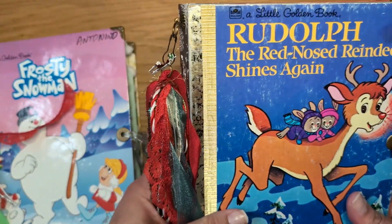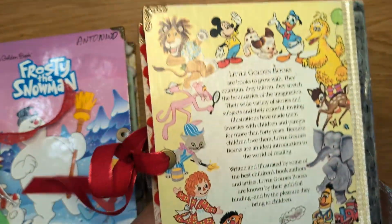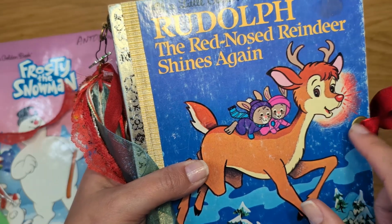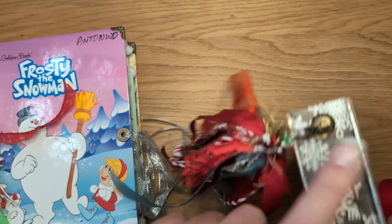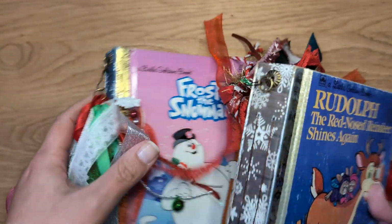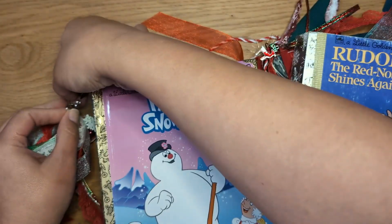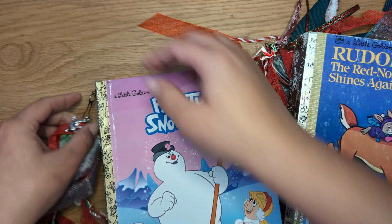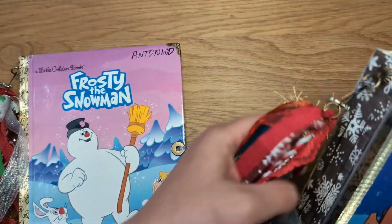Anyhow, so here's Rudolph the Red-Nosed Reindeer. The end product will have book corners on all 4 sides. I did put the little eyelets in here for closures. This one and this Frosty the Snowman, both of them will have these little brads in there so that you can hang tassels. The others I did not.